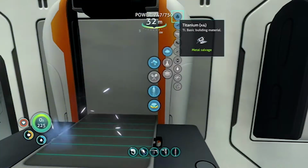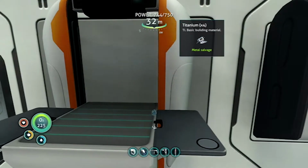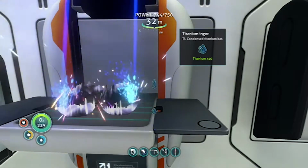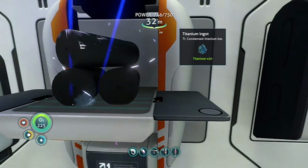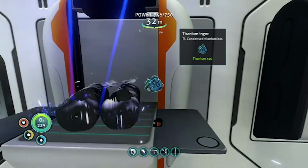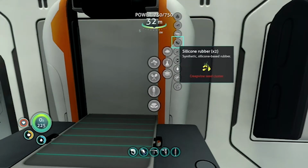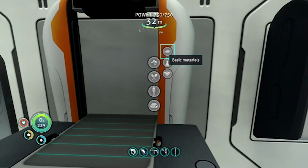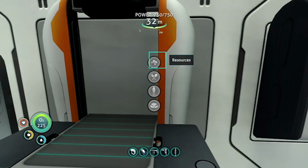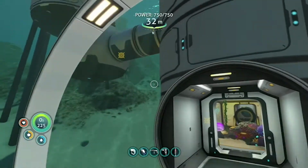Come on. God, I think this is the last one. Yes, it is. What's happening? And how many? Oh, I don't need to. Well, whatever, who cares? Two lithium. I only needed one titanium ingot.